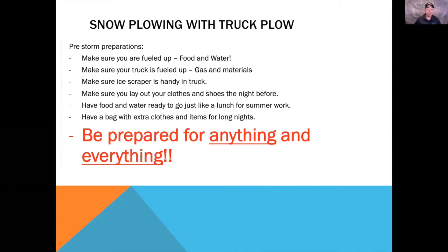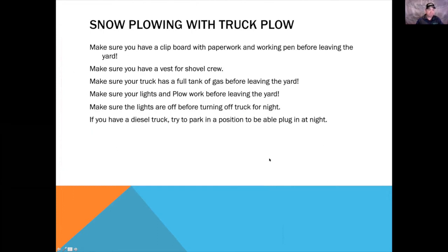I like to keep a little backpack. I keep it year round, ready to go for snow. I have extra socks, a pair of gloves, things I don't necessarily think I'm going to need, maybe an extra sweatshirt. I always have snack food in there, things that can keep for weeks at a time. And then I pack my lunch and I stick it in there as well and bring it with me. And I always have a big bottle of water at the same time. So again, the key here is be prepared for anything and everything.